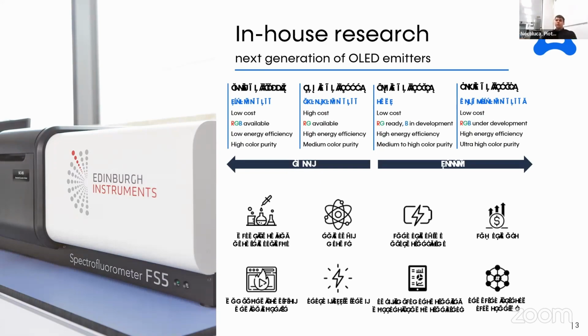Our in-house research is focused on the next generation of OLED emitters. We believe that third and fourth generation of OLEDs, TADF and hyperfluorescence, the future belongs to these generations because of cost and efficiency.